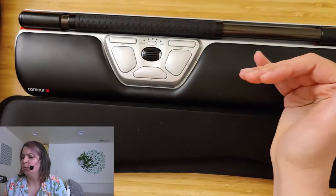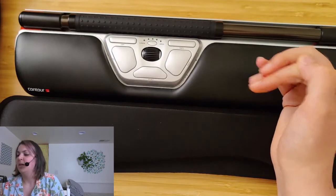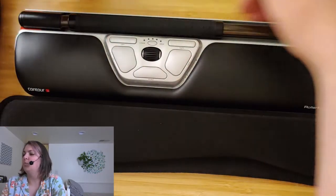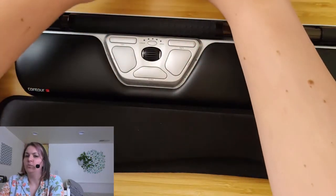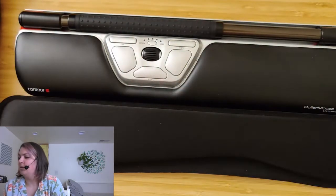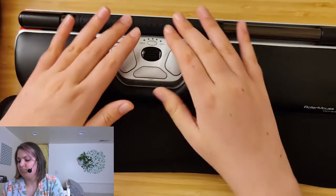Unfortunately, it doesn't pair super well with the Kinesis keyboard, which I think is the best ergonomic keyboard. You end up having to, this is so deep, and then your keyboard goes up here, so you end up having to really reach and your shoulders round, and that's just not good. But if you have a more standard keyboard, I would definitely recommend this.